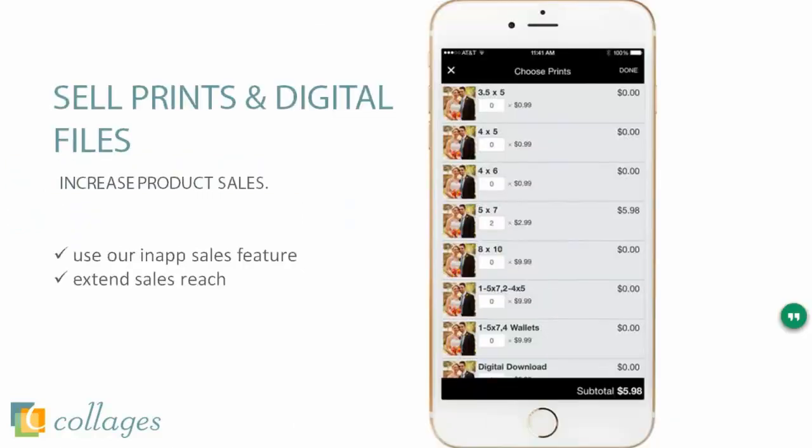So now let's talk about selling prints and digital files. This is where the app becomes your own personal sales rep. We have taken your marketing app and given it a shopping cart. So now clients can order right from the phone. The first time a client sees their images, of course, it's an emotional one, right? Which makes it the best time to encourage them to order.